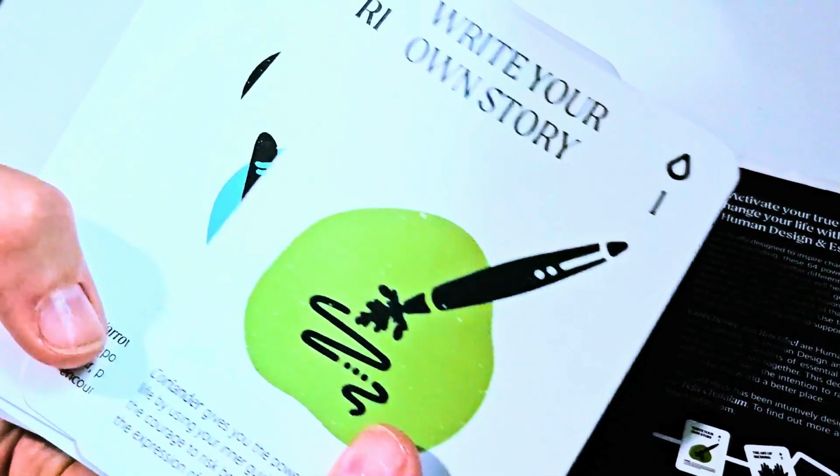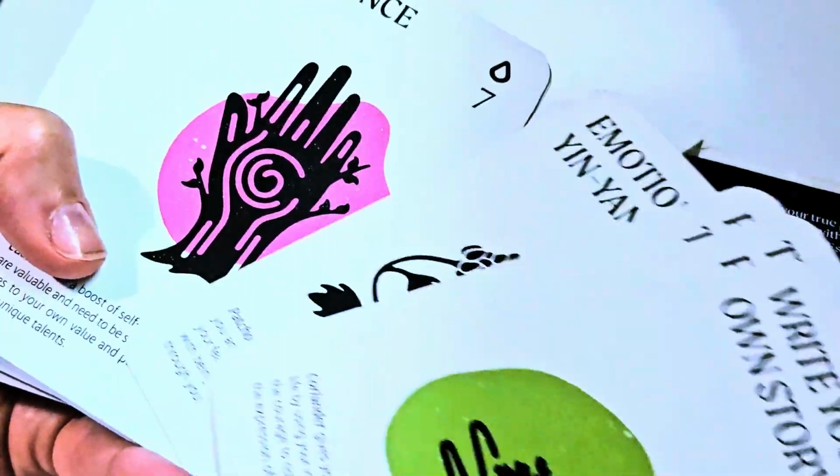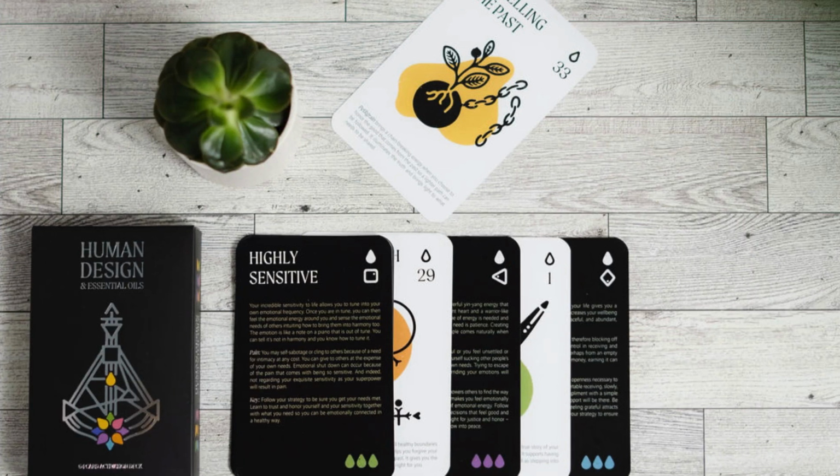Ever feel like you're doing all the inner work but still not totally clear on who you are or where you're headed? Yeah, same here. That's why I started using this deck. It's called the Human Design and Essential Oils Activation Deck. And it's like a mini roadmap for your energy and your soul.